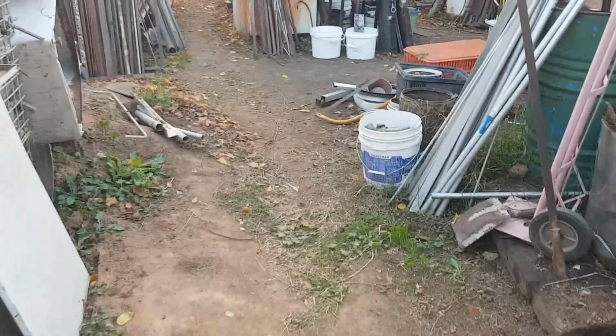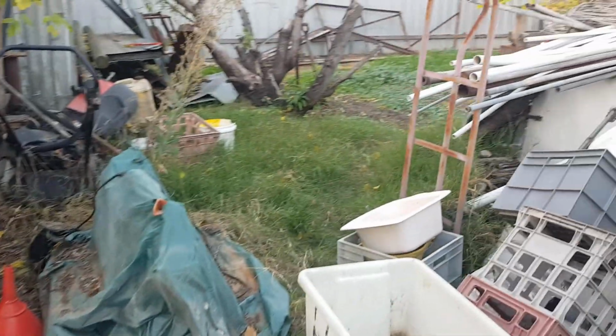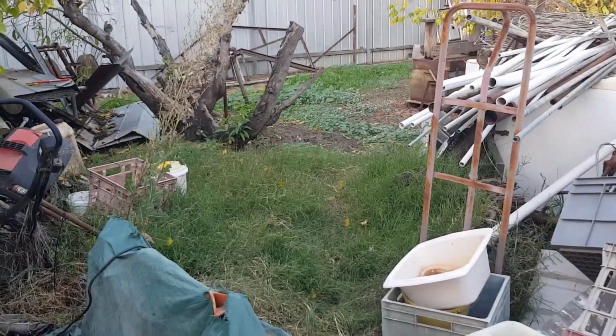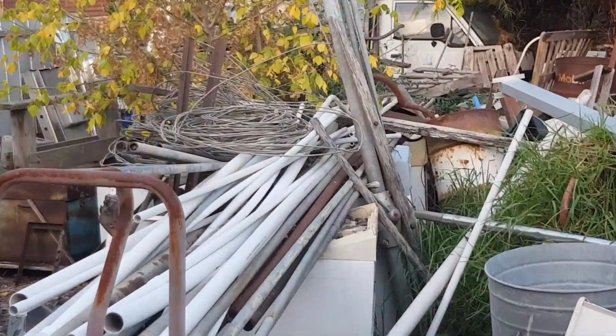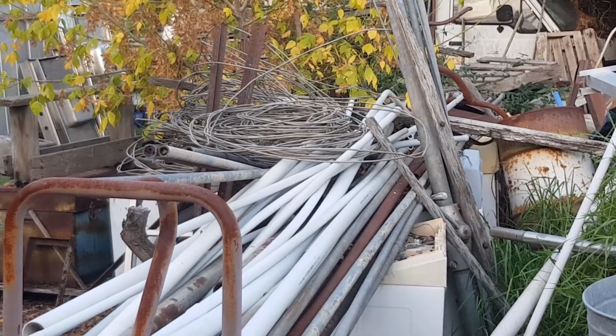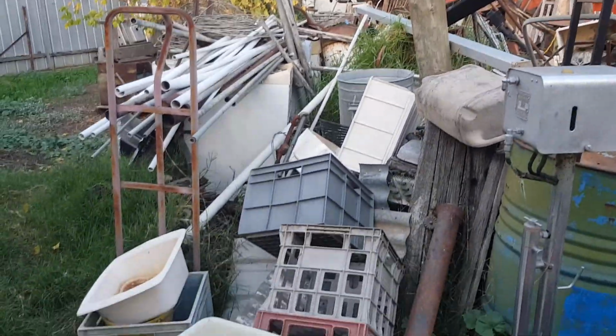I believe there are larger open spaces than what there used to be. If you look back on the earlier episodes, I'm sure you'll notice that. I did get the Roundup out today, and I have sprayed all that area, so that should now be pretty low maintenance, I hope. See that wire, that tangly wire stuff there? That's actually all aluminium wire, and it's quite thick. So I'll be doing some loads of aluminium as well fairly soon.